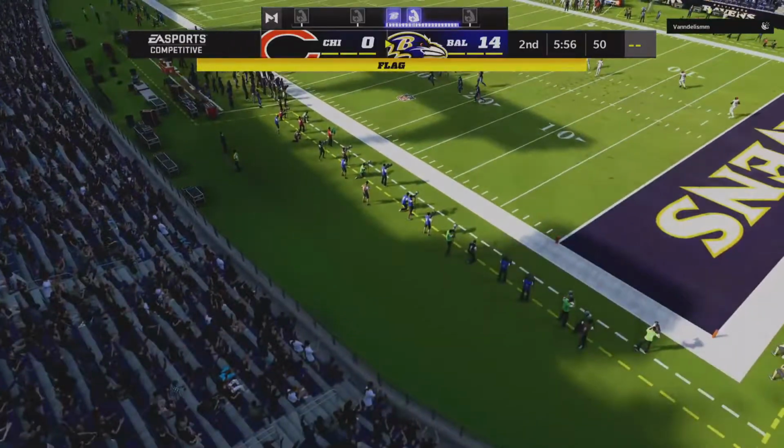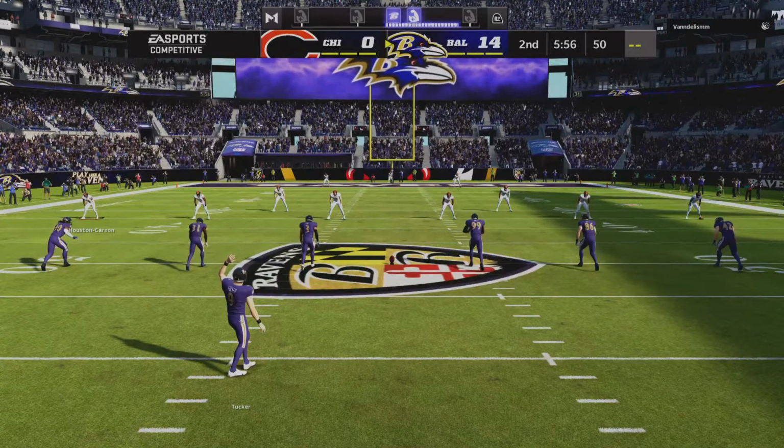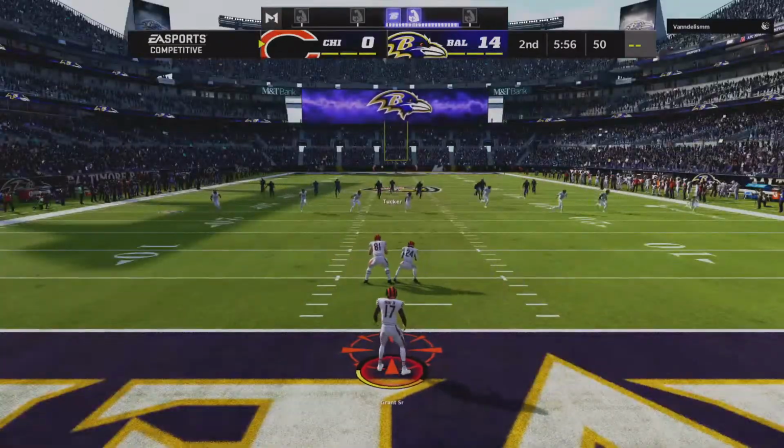So the extra point is good, and the roughing call is going to move the ball out to the 50 for the kickoff. And I think this is a good chance to pin them deep if you can land the kickoff inside the 5-yard line or so. Gain some field position for your defense.